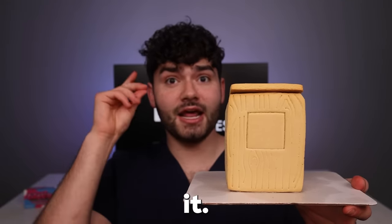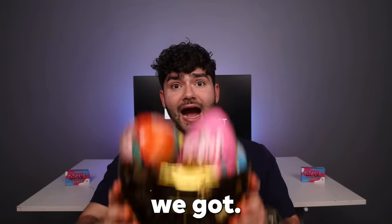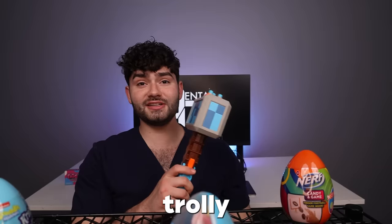Now it's time to decorate it. And just like that, we got a gorgeous chick farm. Let's see what's inside. Whoa, it's a giant golden egg. There's a bunch of hidden eggs inside. Let's see what we got. We got Krabby Patty, Mickey Mouse, Hello Kitty, Juicy Drop Pop, Trolley, and Nerf.